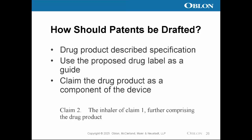When you draft a new patent to a combination drug product and delivery mechanism, a metered inhaler, an injectable pen, whatever it is, just make sure that the specification describes this active pharmaceutical ingredient in question, and that at least one claim in the patent is directed to the combination product. So for example, for Teva, such a claim could have been the inhaler of claim 1 further comprising the albuterol sulfate, or whatever it is, just making sure that you have the actual API referenced in combination with the inhaler or whatever the delivery mechanism actually is.